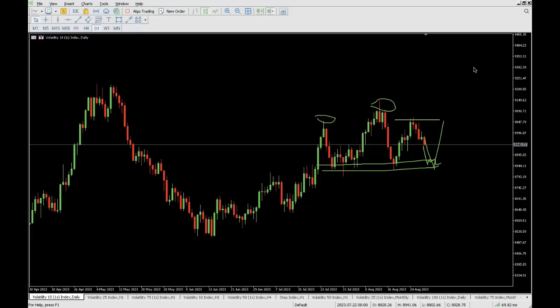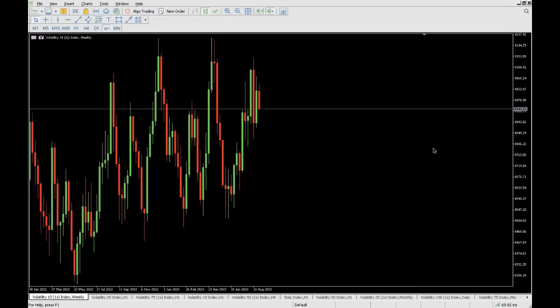What matters right now is that, seeing as we have come to the conclusion that we are sitting at a head and shoulders pattern, and we're expecting price to get somewhere around here, we can probably do something with this downward momentum and actually find some sell movements on the lower time frames. Okay, so this is the daily time frame. I just wanted us to look at what's going on on the weekly time frame.